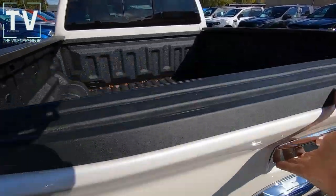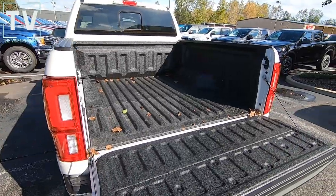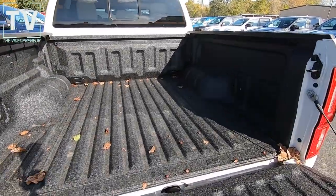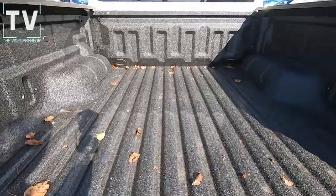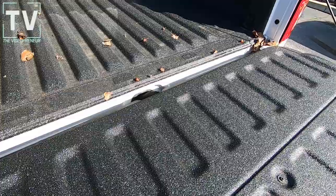So there's the power locking tailgate, as well as you can lock it with a key. Has a bed liner. It's a 5-foot box. Really a nice bed liner.